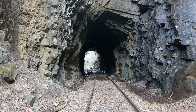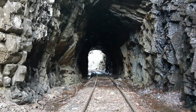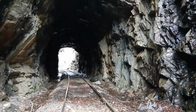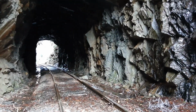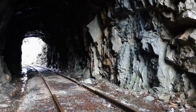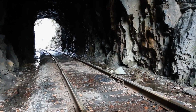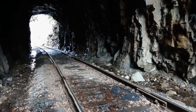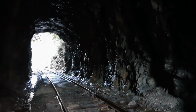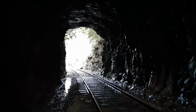Oh, I smell him strong now. That's it, sweetheart. Stop and take pictures while the skunk's prowling. This is the wettest part right here. This whole tunnel's pretty wet. Looks like I got some water on my camera. It is not waterproof.